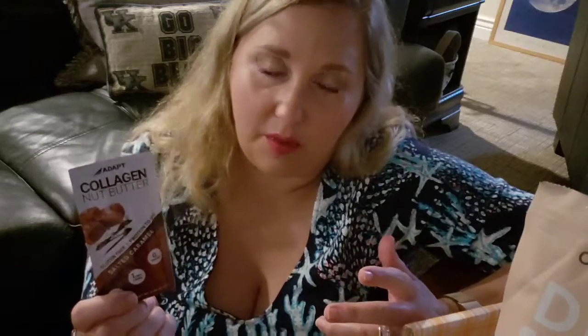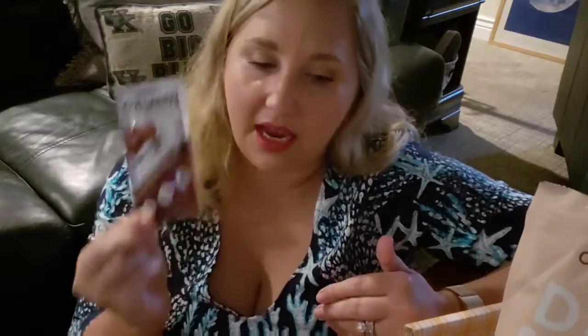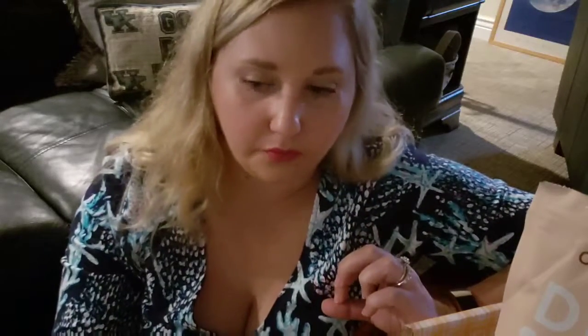It's not like you're going and eating a chocolate caramel. It's just not the same. So if you're used to things that are high protein and the flavor of those, like a lot of the Quest bars and just things like that, then you might be okay with this. I'm not a huge fan. That's why it's still in the packet.